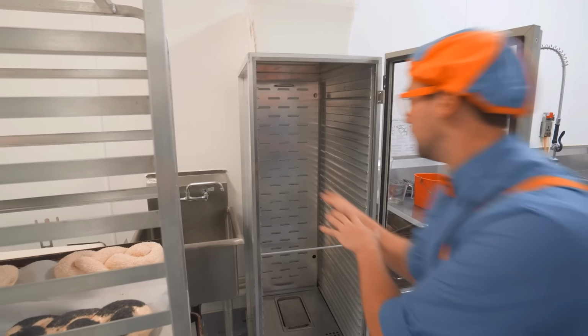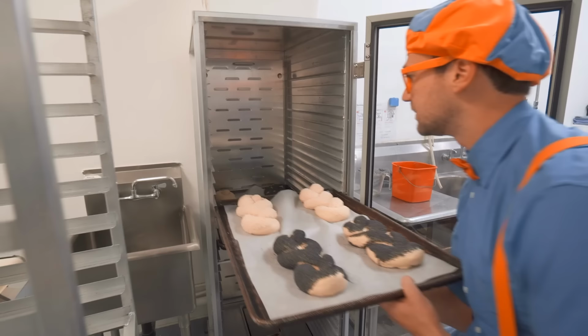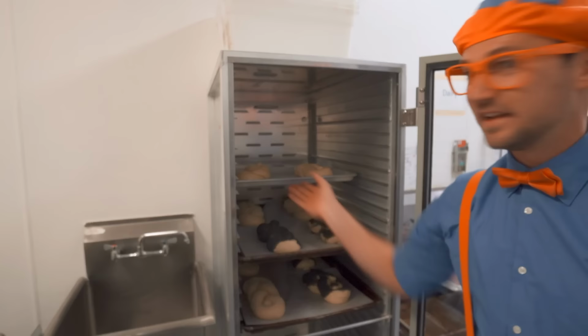Whoa! Okay, here we go. Let's put one tray right there. Okay, bye-bye. Okay, let's put this next tray. We'll do a couple layers up. Okay, how about right here? Okay, and then these two plain ones, let's put right here. And then we get a weight. Good job! Woohoo!